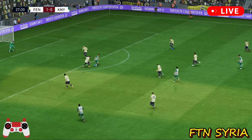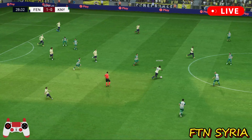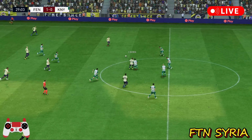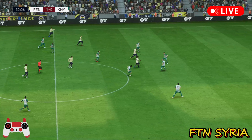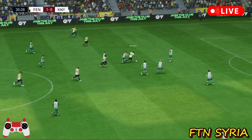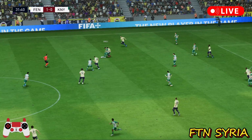Well, they keep working away, looking for an opening. But then the one that fails to hit its target. Irfan Can Kaveci. It's with Maçi Batshuayi. He's given us away.